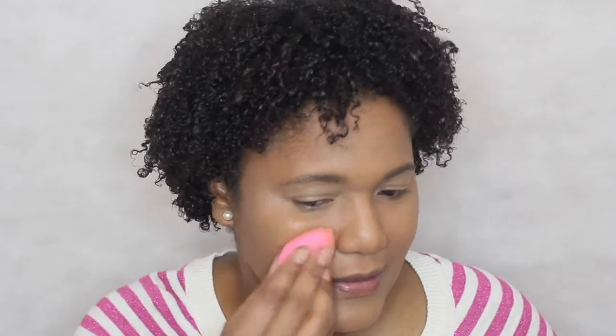Well, my overall thoughts on this concealer is that it is not full coverage. I typically like a full coverage concealer, and I don't feel like this is giving me the coverage that I like. Also, could just be me, but I feel like it's just not giving me that smoothness that I typically like when I'm using a concealer.